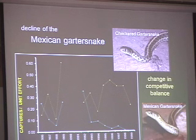despite our best efforts. And so I called it the change in competitive balance, but it really isn't like food competition. There's tons of food. I mean, there are bullfrogs everywhere. There's plenty of fish. But for some reason, for the reason that these guys don't get wiped out by bullfrogs, they probably are maintaining other population pressures on garter snakes as a whole. And because they've got an advantage, that's driving these guys down.